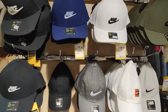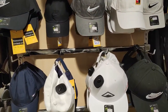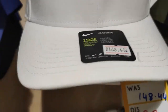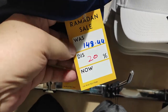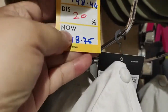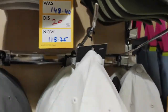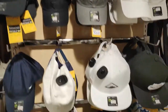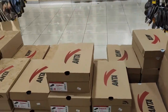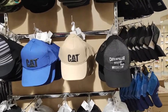And here, in this corner, are cups. They really have a good discount. See, this type it was 148 reals with 20% discount. So see, the current price now is 118.75. Most of their displays have discounts. Also the cups, they have very good cups with different brands.